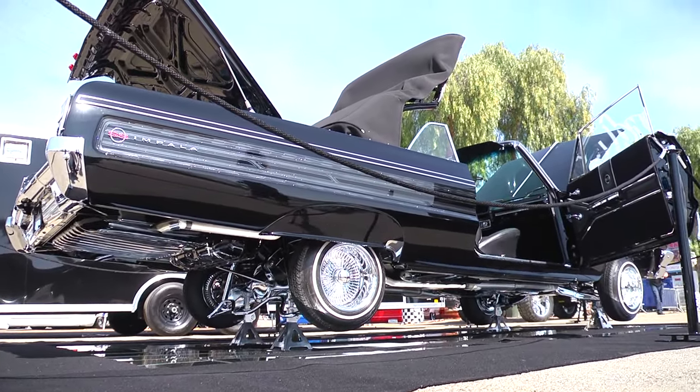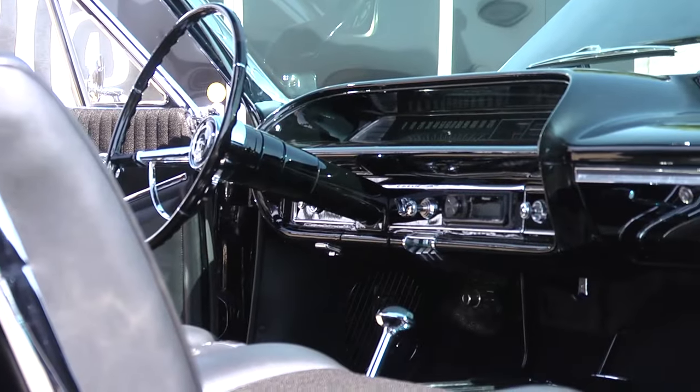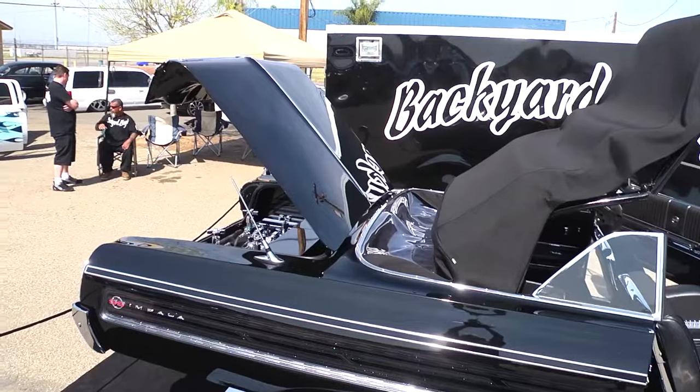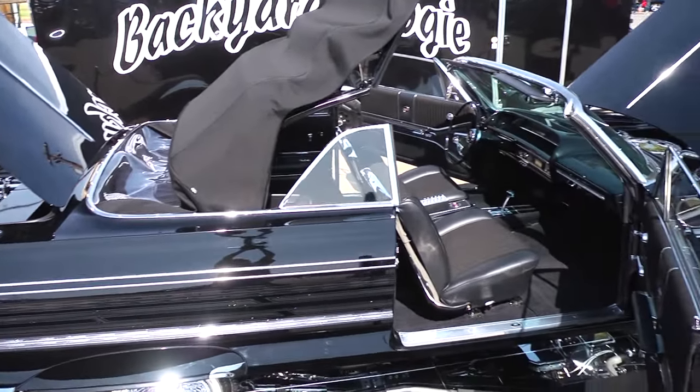We've gotten first place trophies numerous times, best of shows, been in Lowrider Magazine, been in Street Low Magazine with models. It's a 64 Impala SS convertible, and it's taken us a long time to build, but the outcome so far has been really, really good.